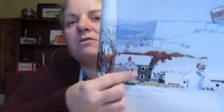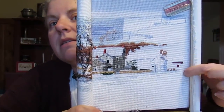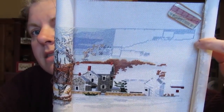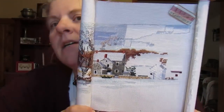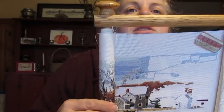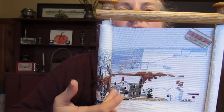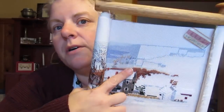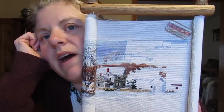I have finished this house right here, and this, can you see right up here? This is the end of the piece, so I don't have to move my Q-snaps again. So basically the second page that I wanted to finish by the end of January, it breaks basically right here at the chimney. So you can see I'm into the 3rd page. This, all the sky is half stitches, so that's going to go really, really fast.